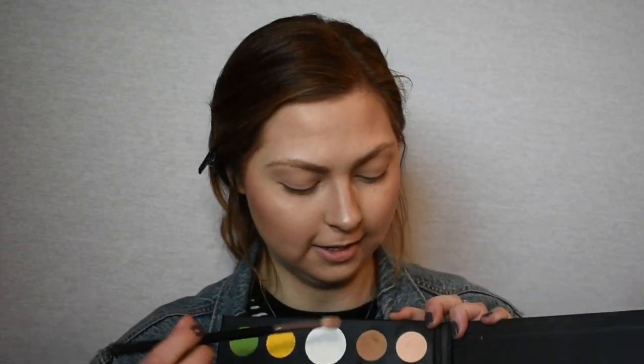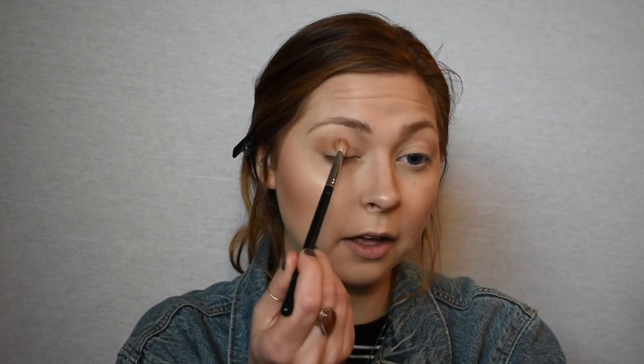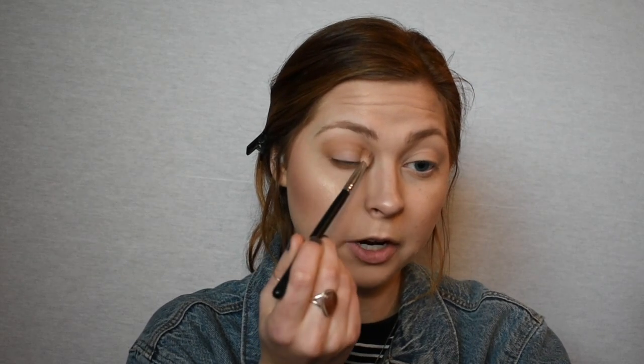So the next shade that I want to grab is also from the James Charles palette. It's literally right underneath. This is what I call a good old-fashioned transition shade. And I'm just using a mirror here to throw that into my crease. And I'm going to be really generous with that. I want it to cover a lot of space in my crease. And I'm, of course, bringing that onto my lower lash line as well.